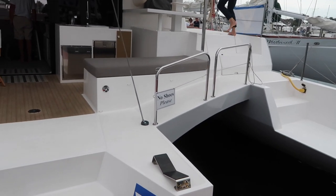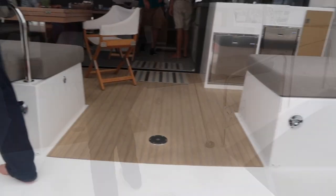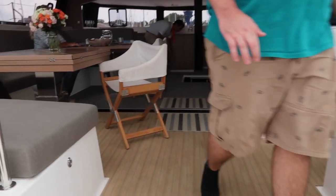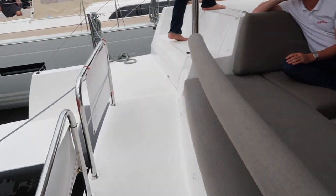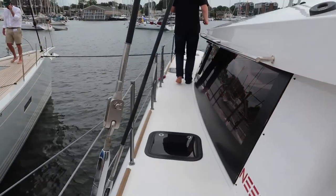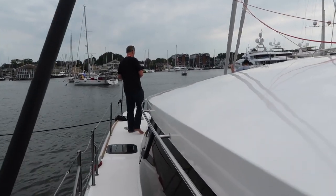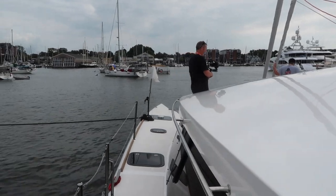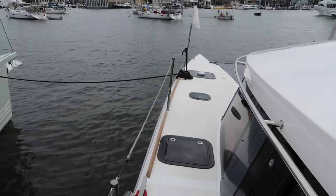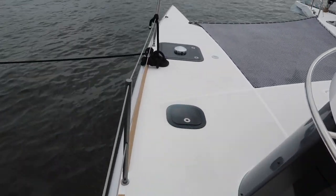So we're getting on the Neel 51 trimaran, which we've never been on before. It's got 3 points of access, 3 sugar scoops. Let's ramp up to the side here. It's a lot of handholds. It's awesome. It's pretty wide. I had to duck a little bit. The hatches are some of the nicest I've seen, actually. They're flush and very modern.